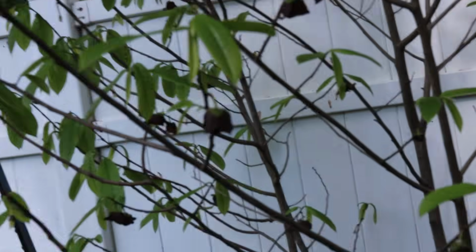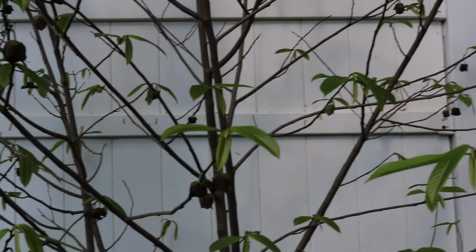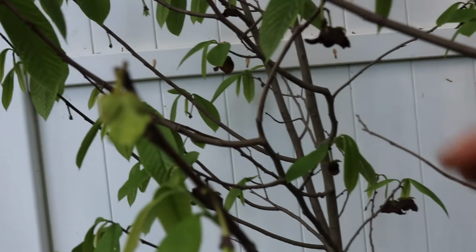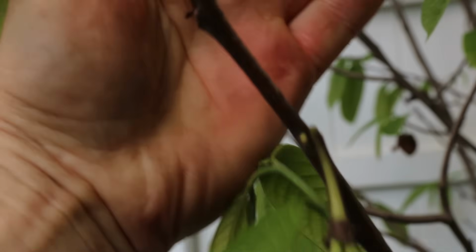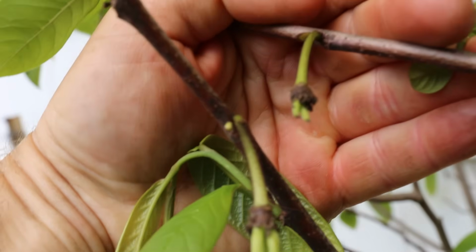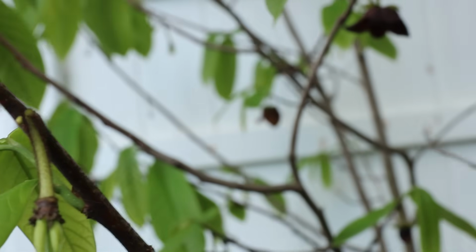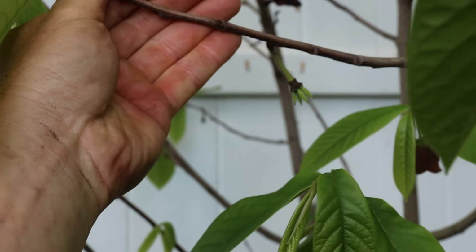Here's the pawpaws. They look pretty darn good. Lots of flowers up in here. And you can see that these flowers already have set their fruits. There's two little pawpaw here. Let's see if I can get this in the frame. There you go. See those little, almost like fingers there? Each of those is a pawpaw. Oh, here's another cluster. This one I think has got 4 fingers there, 4 fruits.